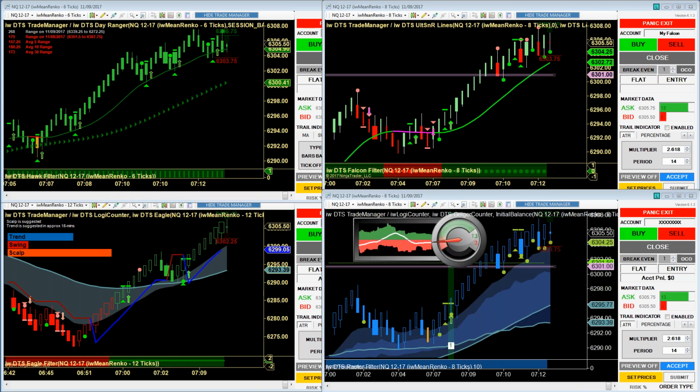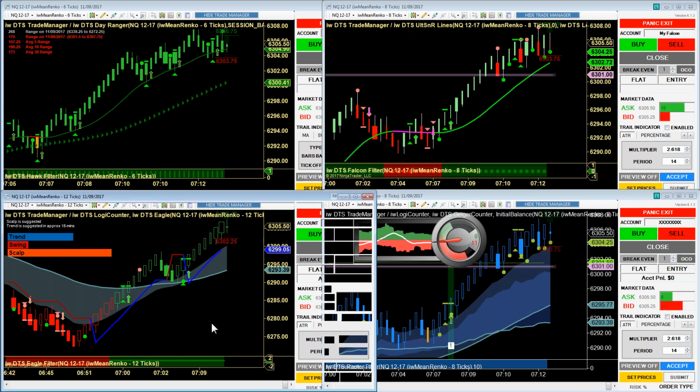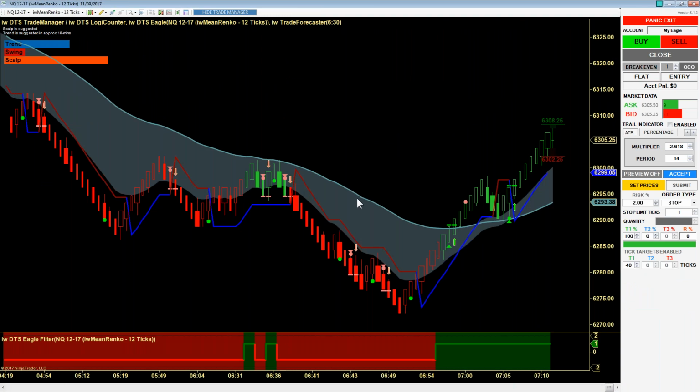Wow, that's a really strong pullback on the NASDAQ here. Recovered to the high of the morning and then some. So here was our first in sync signal. Very nice follow through. You don't normally see a V bottom like this, at least not in the Eagle, but that's exactly what we got here today. We got the trend change signal and an equally nice move to the upside.